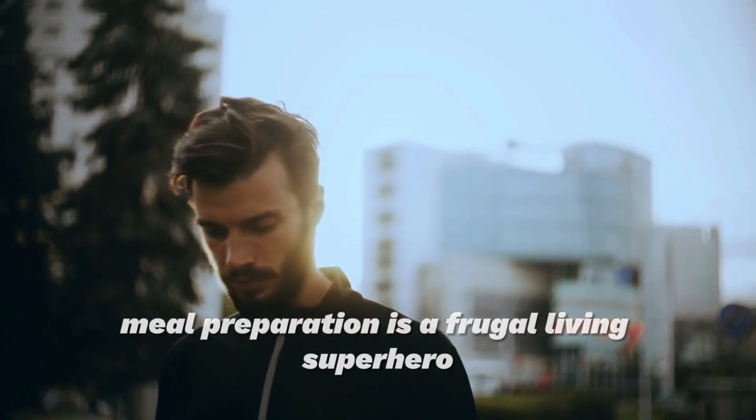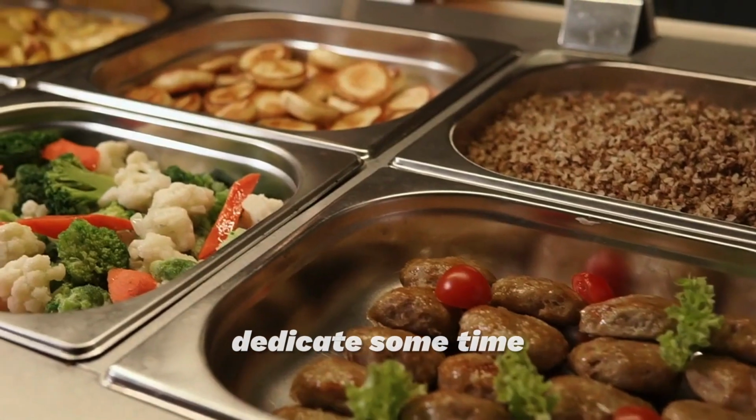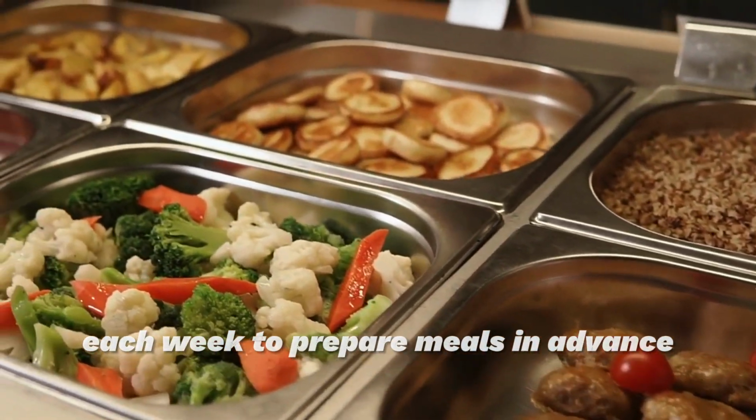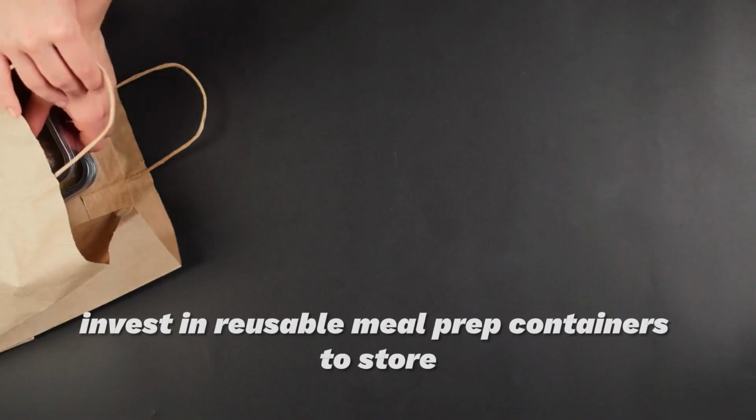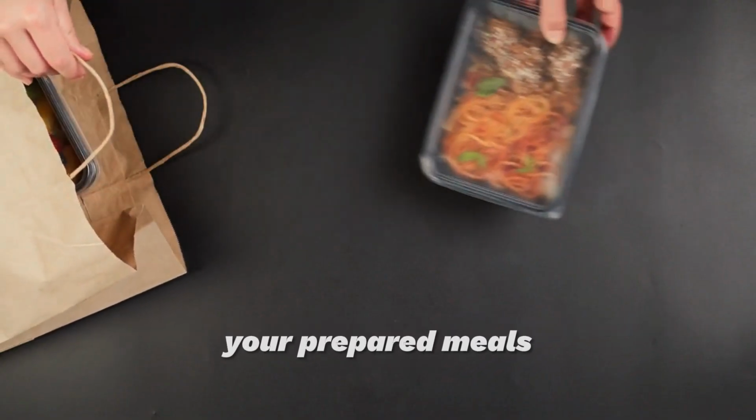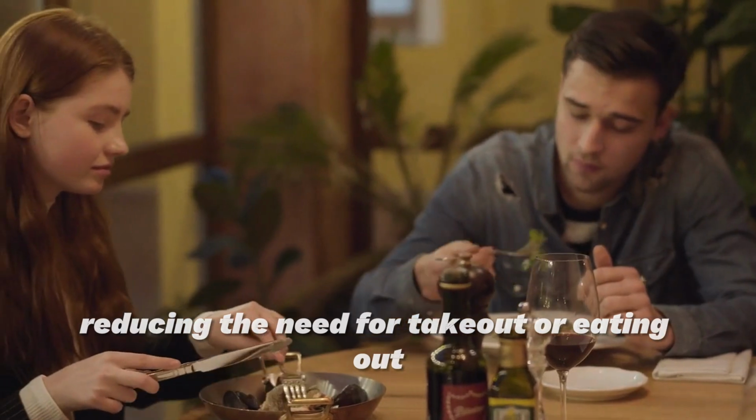Meal preparation is a frugal living superhero. Dedicate some time each week to prepare meals in advance, so you have ready-made options during busy days. Invest in reusable meal prep containers to store your prepared meals, reducing the need for takeout or eating out.